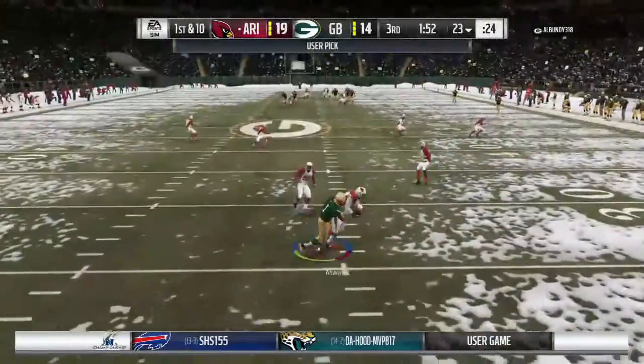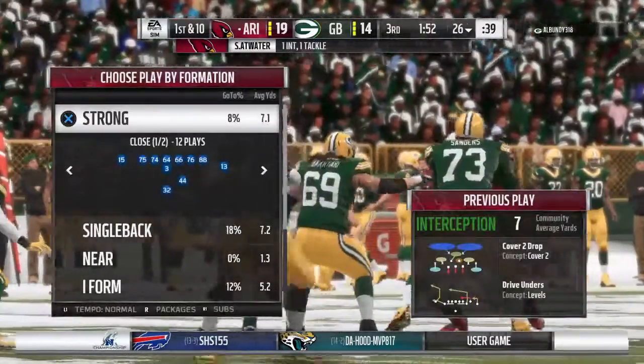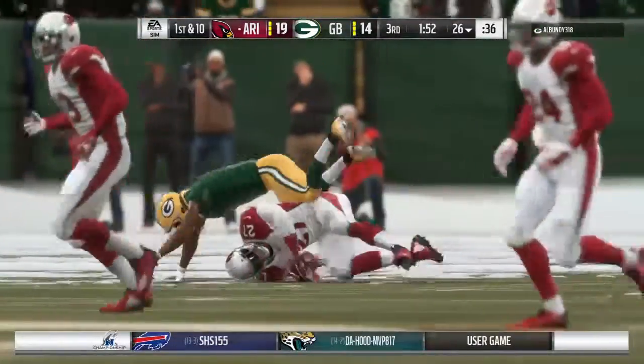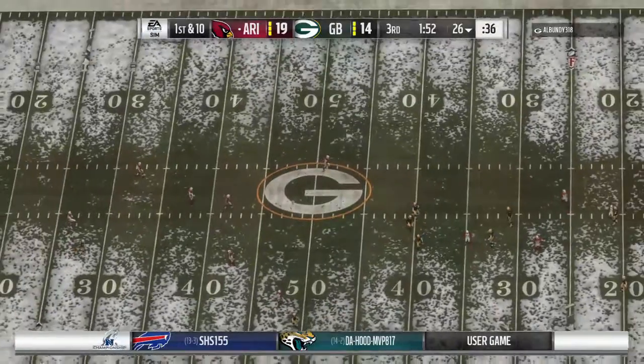And this throw will be intercepted. Picked off around the 27, and they will take over at the 26-yard line. So that's back-to-back drives where they've thrown an interception. Ordinarily, we look at the offense and say, what's going on with your scheme?